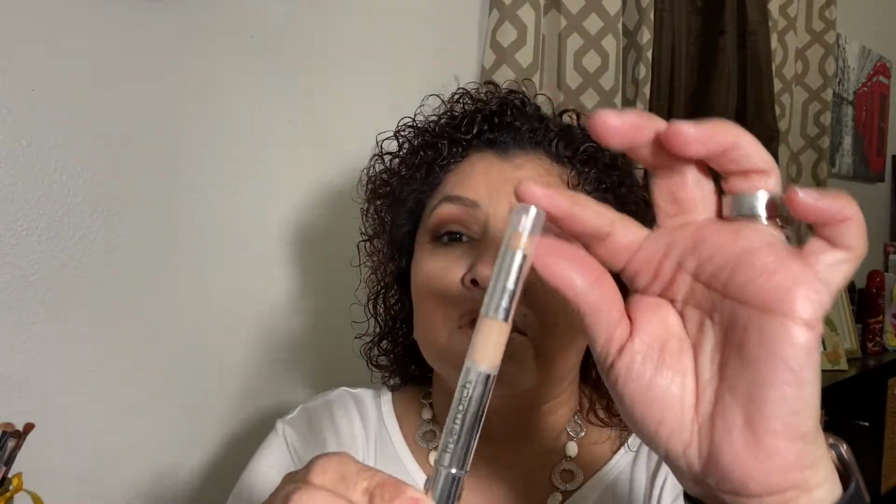Now the True Match L'Oreal Super Blendable, this is definitely staying. I got this in a haul at one of the drugstores.